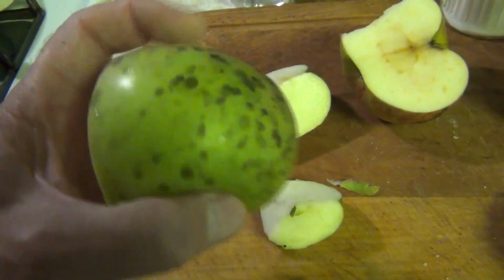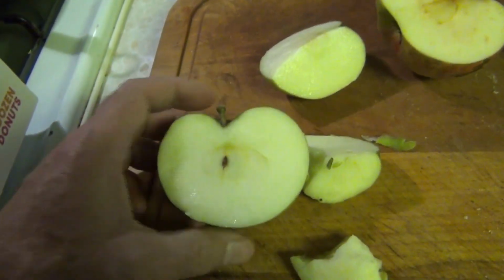I mean, other than that, it's a very delicious apple.